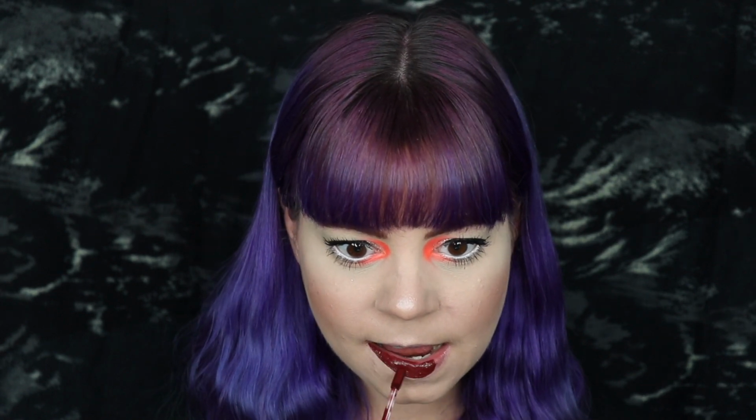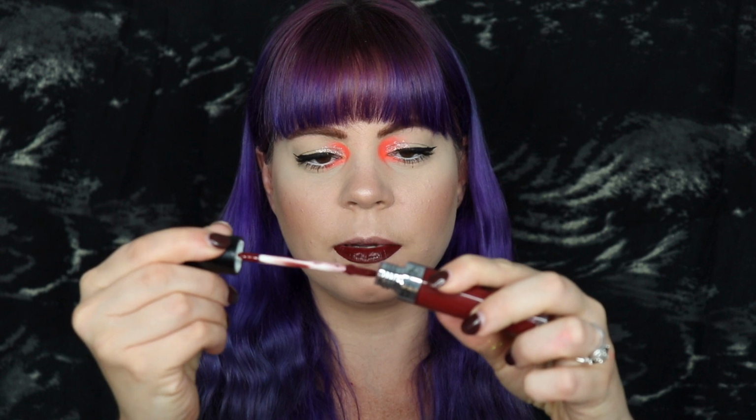So I'm gonna try this Be Elegant lipstick right now. This is in the shade Red Wine. It's not my favorite kind of doe foot. It's very flimsy. I don't know if you can see, but it bends very easily, so it's hard to have a lot of precision with it. I really love the shade though. It's a very dark, chocolatey brown shade with a little bit of red in it, and I think it's beautiful. Feels pretty comfortable. I definitely think it's going to dry down matte. I do like the lipstick though, I will say that.